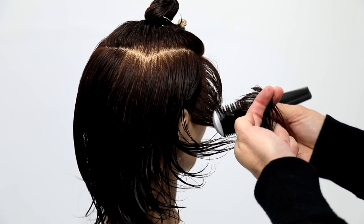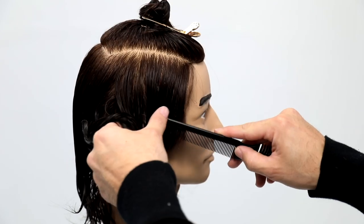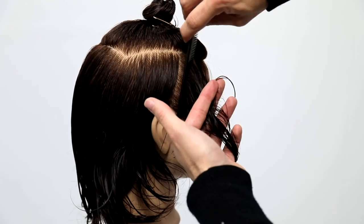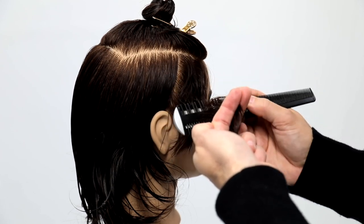So now we're gonna use the carving comb for this haircut. It's a razor with a 100% cutting side and a 50% cutting side. I'll get more into that later as well. The sectioning is pretty simple. We're working the round of the head, following back.